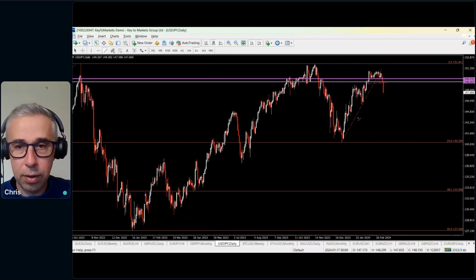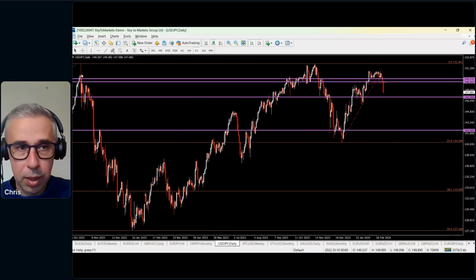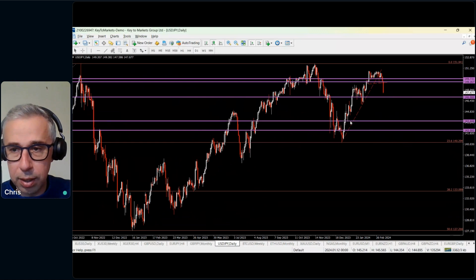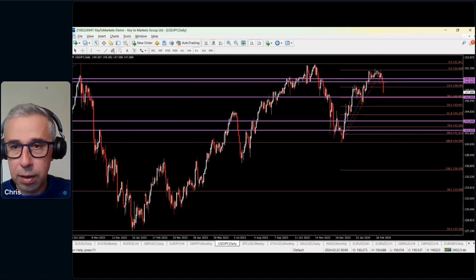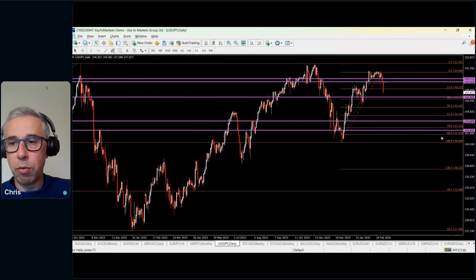Let's see. Maybe this could be a first bouncing spot up, then down, and I think it could go as low as somewhere in here, probably. And we can put a fib from here to here. Somewhere in those deeper fibs, probably. Around 141.50 up to 142.50, probably.